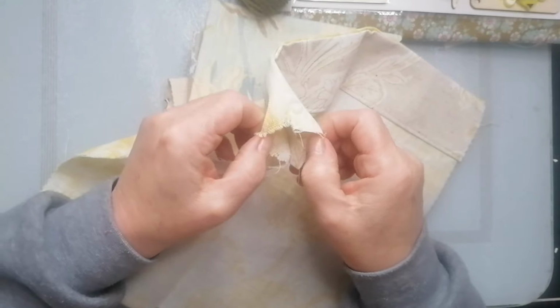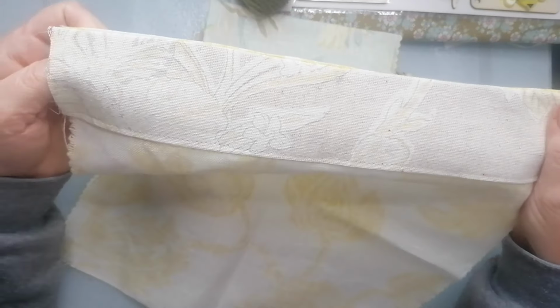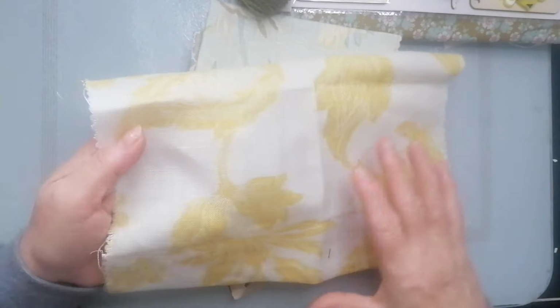It might have been curtains, I suppose. But that's a nice band there. I like that, but I like this as well. The lemon. It's very unusual for me, I don't usually do lemon. I'll put that to one side. I want to stitch that.